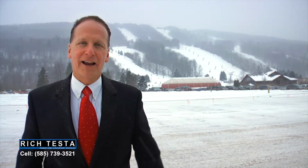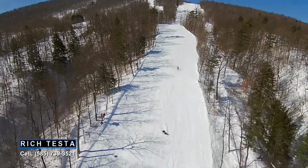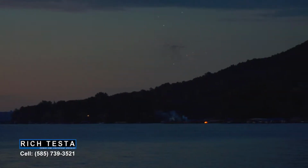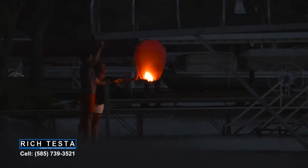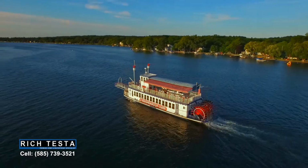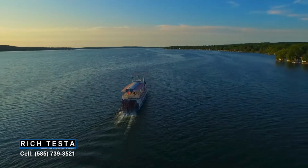Here we are at Bristol Mountain. What a great place to ski, just minutes away from Canandaigua Lake. At the end of the day, life is sweet on Canandaigua Lake. Could you imagine building and living here?